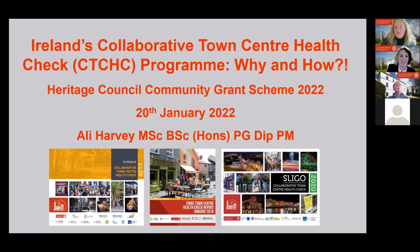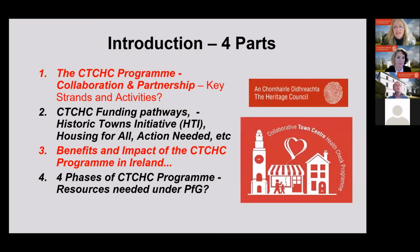Okay, so collaborative, yeah, really what I want to talk about today is Ireland's Collaborative Town Centre Health Check programme. So in terms of things that might be useful for community groups, we also have a community-led village design statement toolkit, which can obviously be sent out, but today I just want to focus on the CTCHC programme.